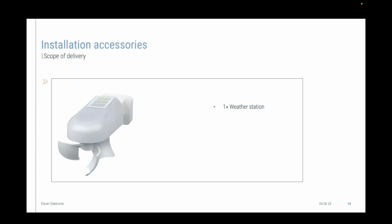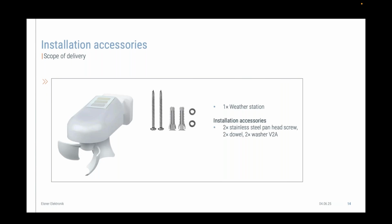The Windancer also comes with the range of mounting accessories that you need, and also of course for the electrical connection. We will need an additional 24-volt DC, or we can leave this out if precipitation detection is not needed. So the 24-volt DC connection is only required if the rain sensor or the need for measuring precipitation is given.